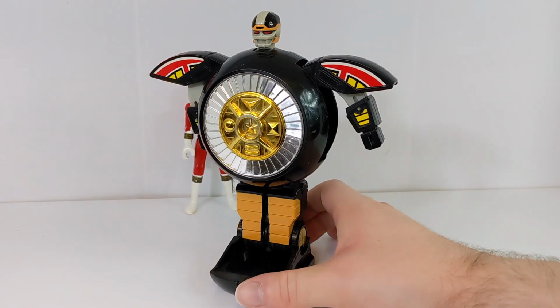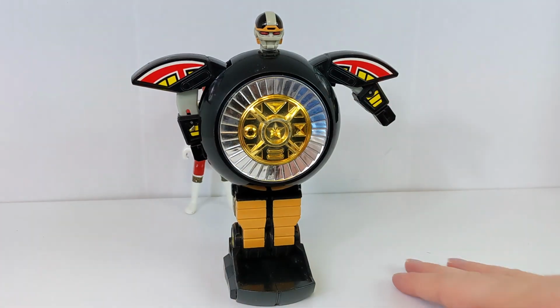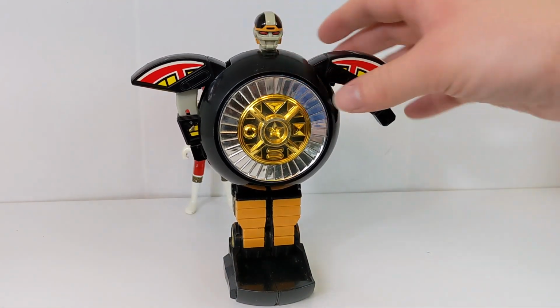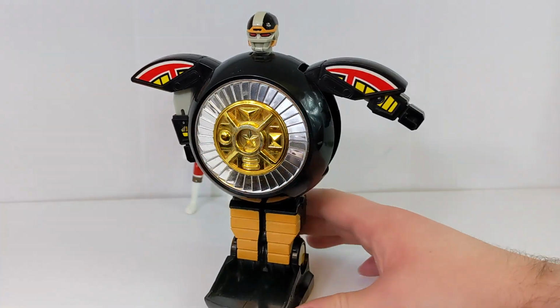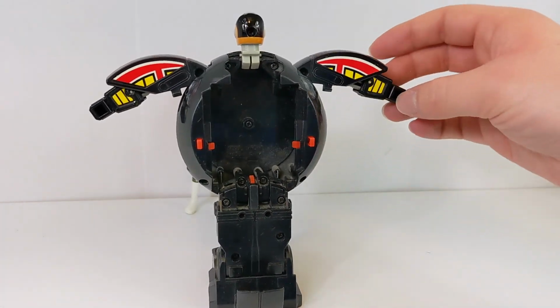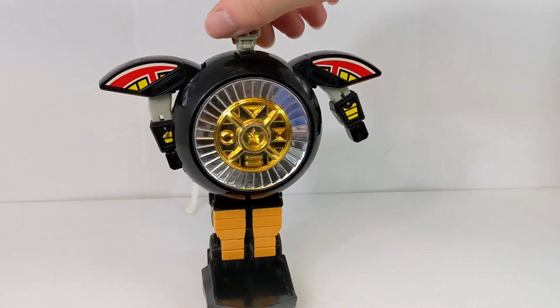So there is the Warrior Wheel in Warrior mode. And that's about it. That's about all this toy can do. But it is still cool nonetheless. I like the detail of it. You can't split the legs apart or anything like that. And he's just going to kind of stand there and T-pose on you, depending on how you have it all positioned. But he's a fun little dude.